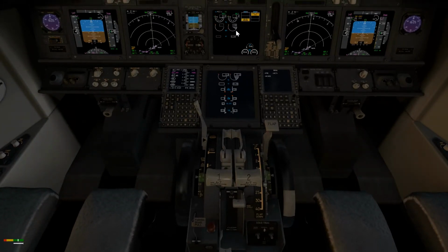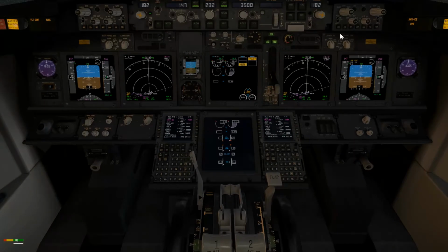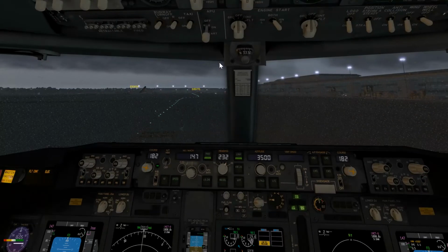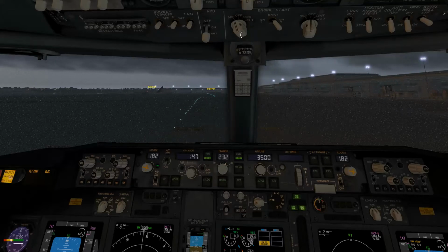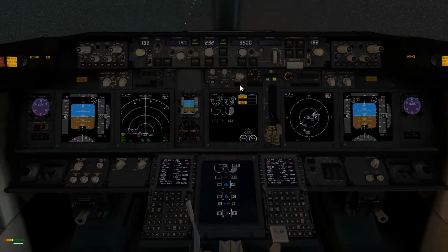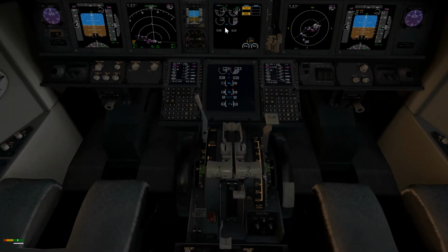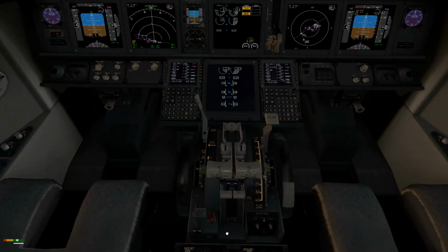And we're winding up. Put that on plan, copilot. That's clicked off, so we'll go back up there. Number 1 on. It's dark and stormy out there. Coming up here. 2, 3. Fuel to idle.